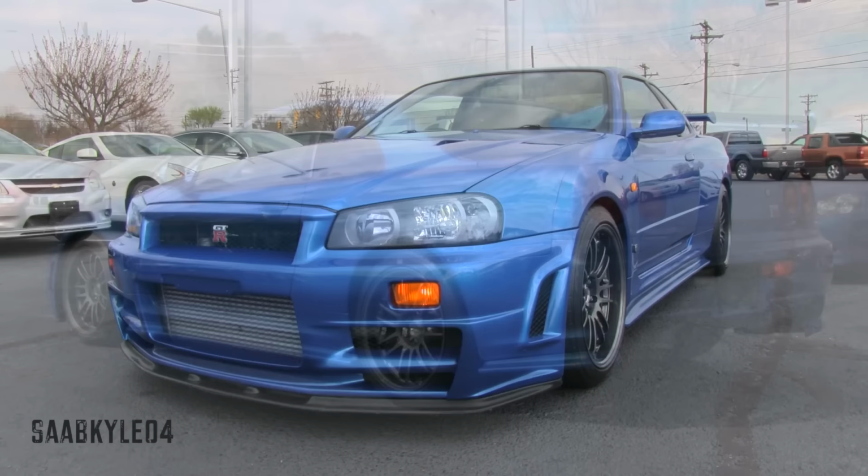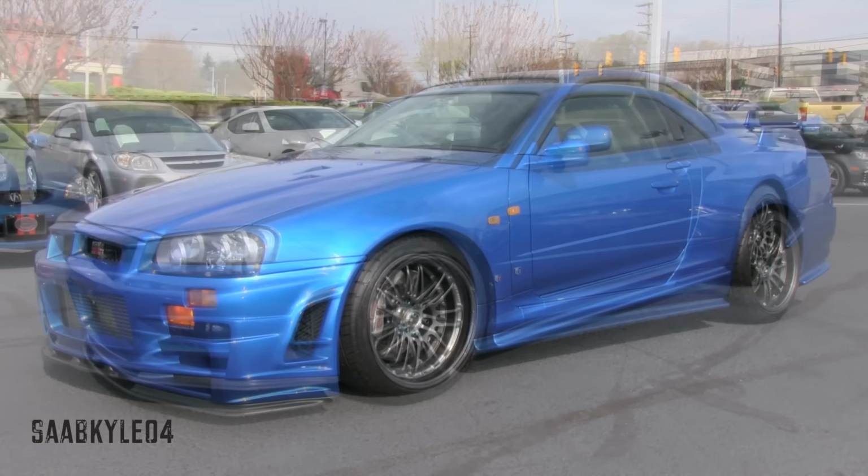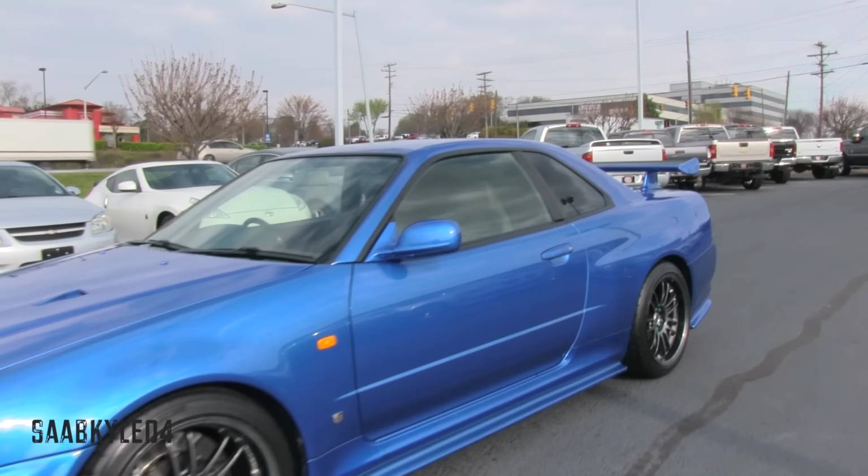RB refers to the race-bred engine series, 26 refers to the 2.6 liters of displacement, D refers to dual overhead cam, E refers to electronic fuel injection, and TT, of course, refers to twin turbo.